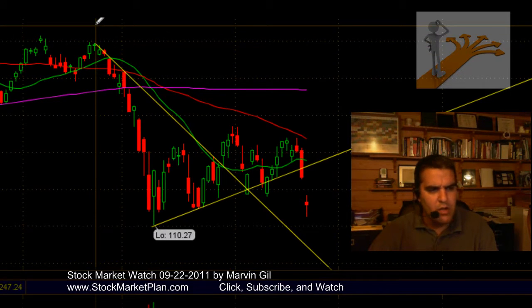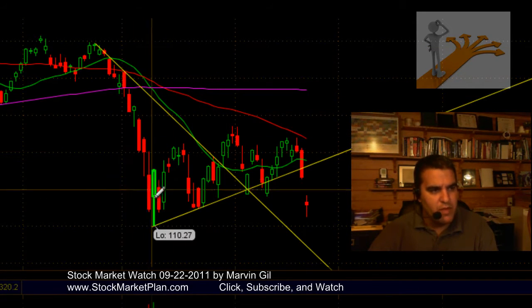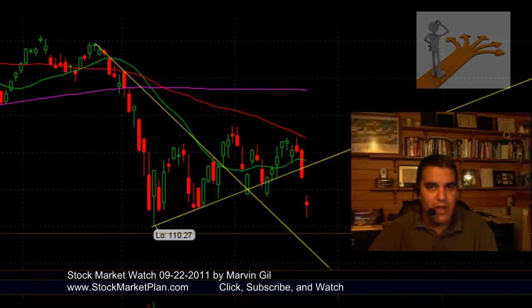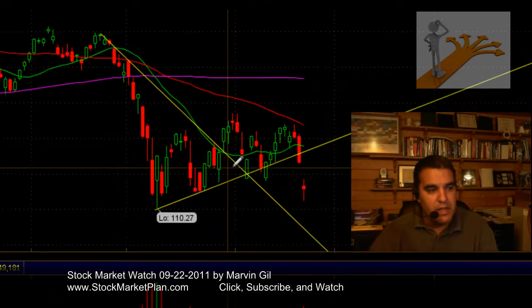I also drew this line from the top of July 22nd to the top of August 25th, and that was forming this sideways pattern. The market was really trying to find a way to have legs back, trying to build a base so it can form some kind of basing pattern and move up from there.